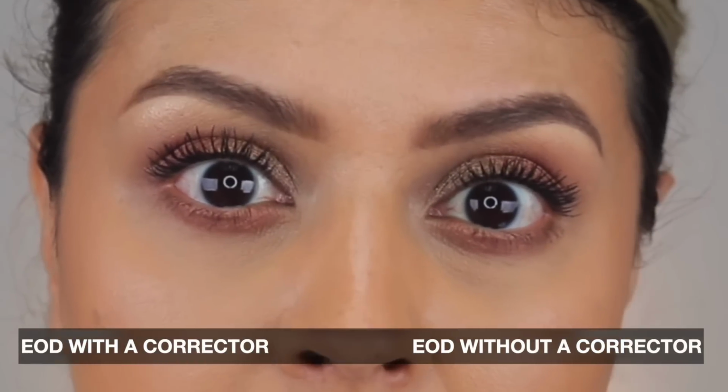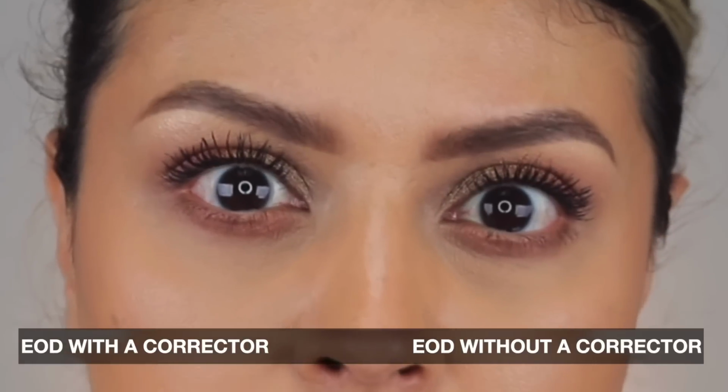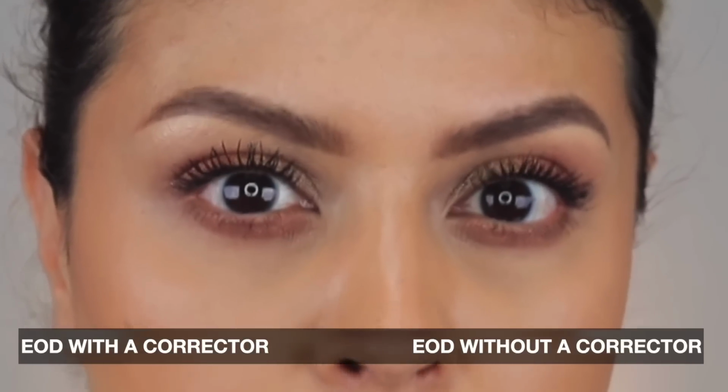Coming in at number 8 is the Ulta Beauty Full Coverage Liquid Concealer. This one retails for 9 US dollars. It claims to be full coverage, lightweight, blendable, and long lasting, and I truly did find that to be the case. It wore beautifully the entire day that I tested it out, both with and without a corrector. It delivered a very high level of coverage. It stayed put, it didn't settle into my fine lines, it didn't break up, and it looked really nice at the end of the day. And of course, it's only $9.